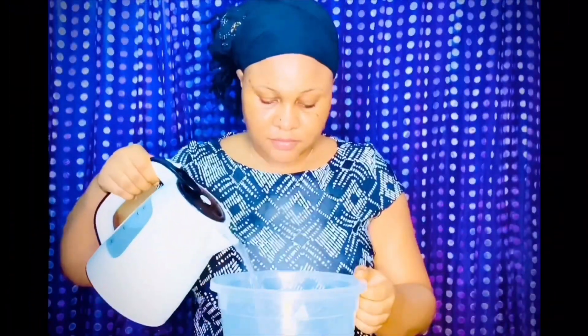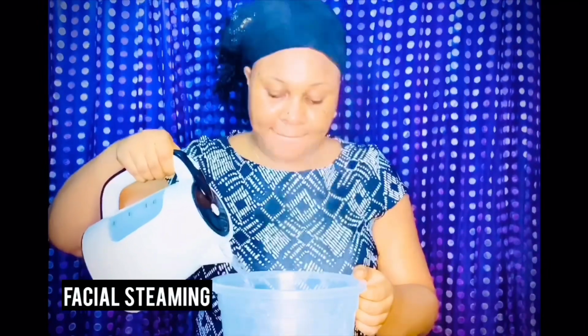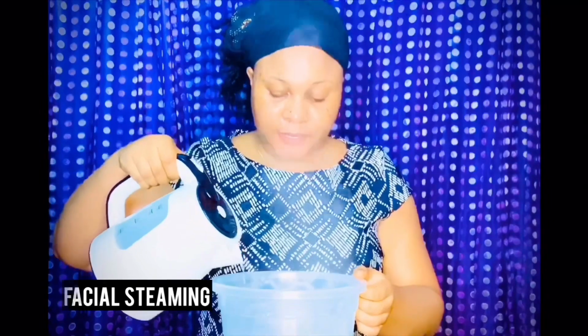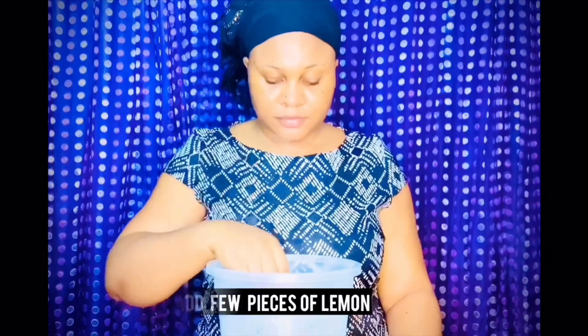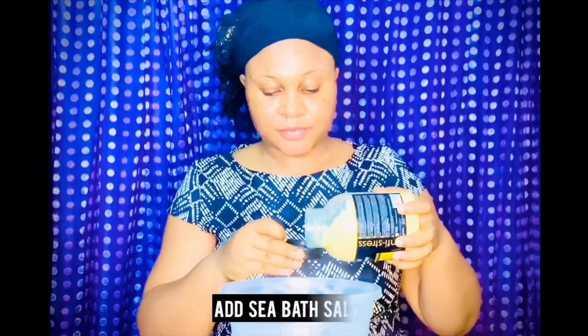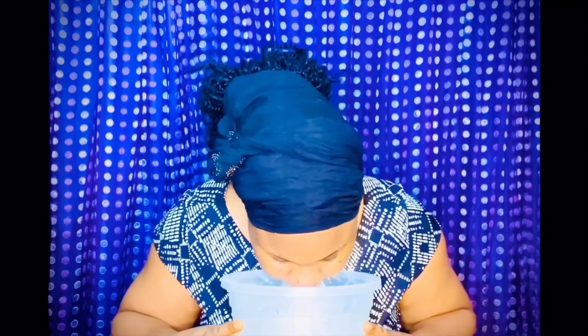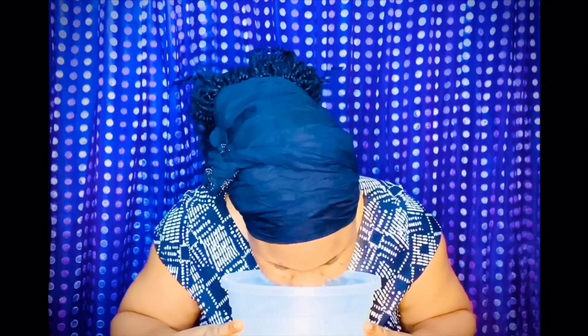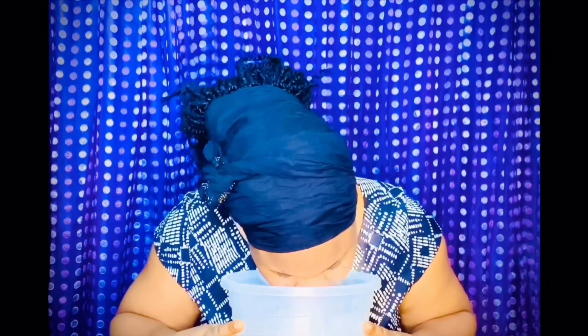So in the first step, I'll be showing you how to do a facial steaming. You will have to cover your hair and make sure that your face and neck are clean. Boil hot water and pour it in a bowl, depending on your bowl size. Add 4 pieces of lemon in the water and also add a full cup of sea bath salt and hold your face 6 inches above the water. Raise or lower your head if you need more or less heat. You will need to steam your face for 5 to 10 minutes.